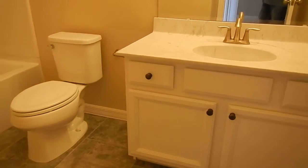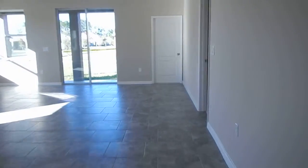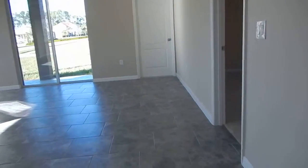And we have carpet going to tile in the bath, and then vanity, full shower. The laundry's right here. Now I like how they did the tile. They kind of offset it.